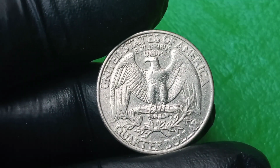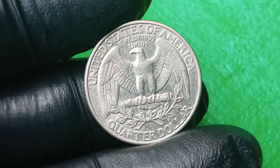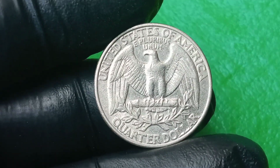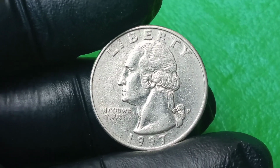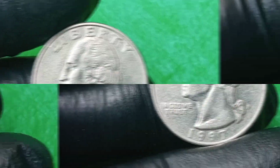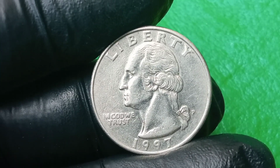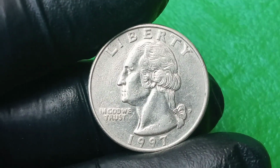And this in turn has increased the visibility of the coin and added a kind of legendary status to the 1997 P quarter dollar, which now occupies a place alongside such iconic U.S. coins as the 1955 double-die Lincoln cent, the 1937 D three-legged Buffalo nickel, and the 2004 Wisconsin extra leaf quarter, each of which has a fascinating story and a massive price tag to match.